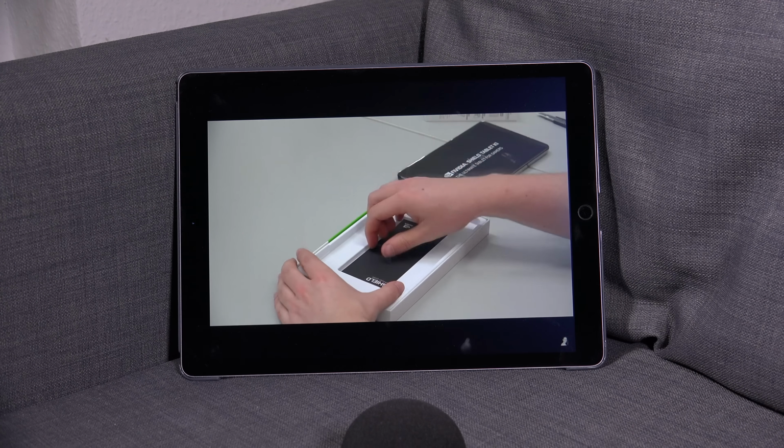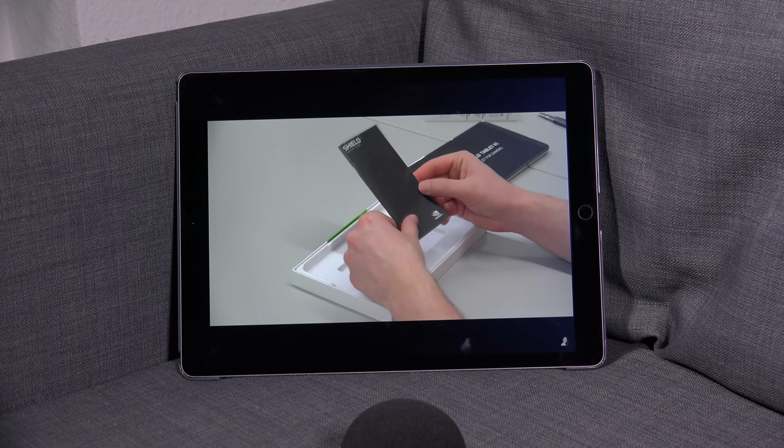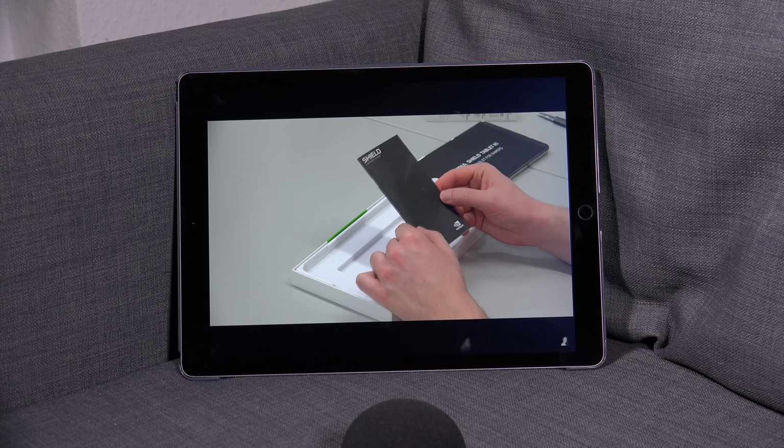So now you guys pretty much know why I love this iPad Pro. For me, it's just the best portable television that you can buy, and you can just easily carry it around. It has a great battery life in combination with the amazing display and the great speakers.